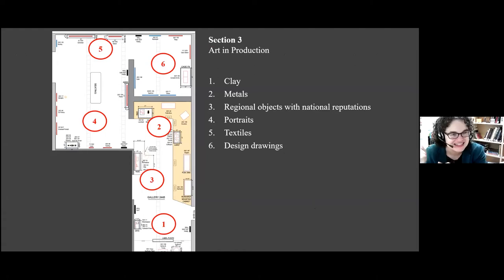So in the earlier sections, so section one or section five, we're really interested in dialogues between specific objects. And certainly those dialogues and those objects connect to larger themes. But in section three, we've arranged the objects within this larger grouping. So it's the largest section of the show and maybe the most complicated to move through. There are a lot of walls in this section. And so we've put those walls in there in order to split the objects up into these six groups that we've really arranged by media.